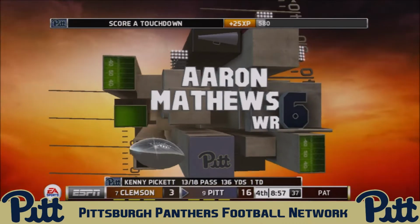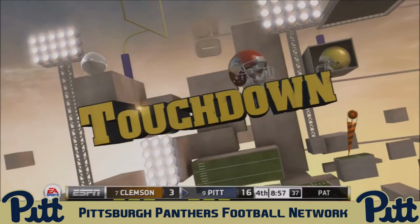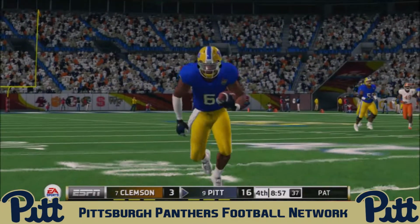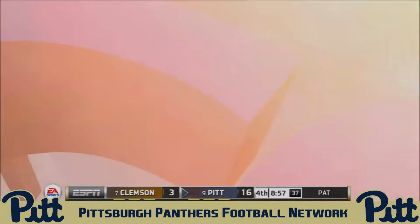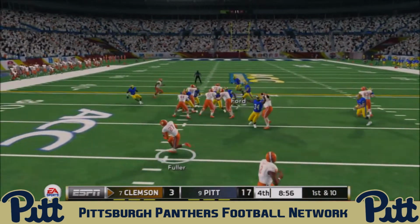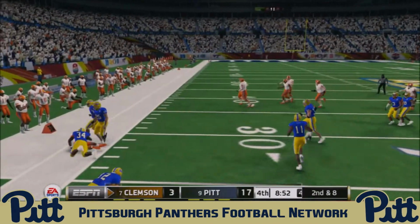Aaron Matthews. Unbelievable, a little out and up route there by the Panthers, and it was set up beautifully. Nobody covered Matthews, and then as he broke into the secondary in the second level, Rafael Araujo-Lopes with an unbelievable bit of blocking, and Matthews just streaked into the end zone. He was not going to be denied, and the Panthers have busted open a 2-possession lead again, 17-3.